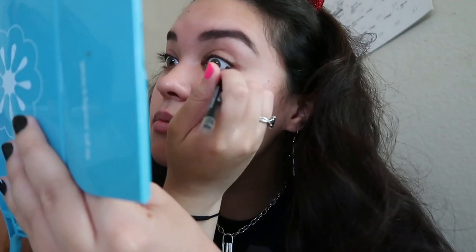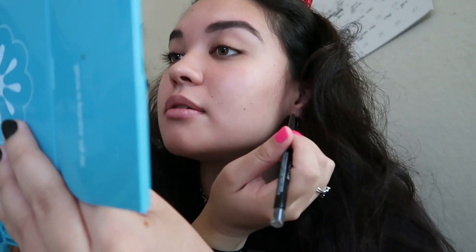Sometimes if I'm going out to a party, I do put blue eyeliner on the bottom waterline just to make my eyes pop a little bit, since I do have hazel eyes. But I guess any type of eyeliner makes my eyes pop. But yeah, I just do a little bit. I don't go too much. I want to keep that natural look. But I think that's about it. Just on the top. You can see it.